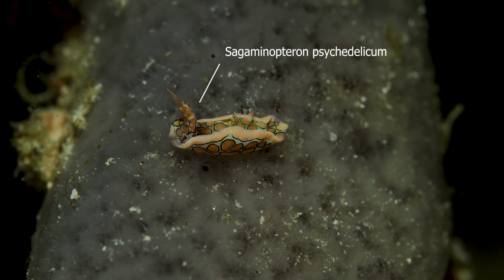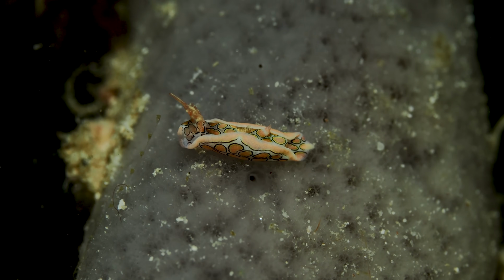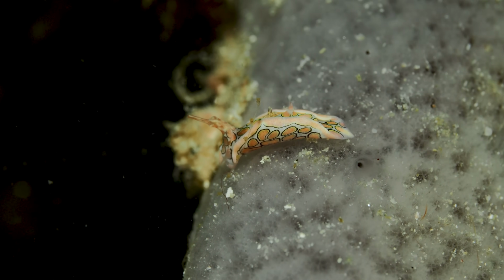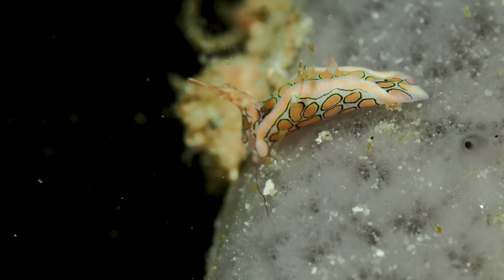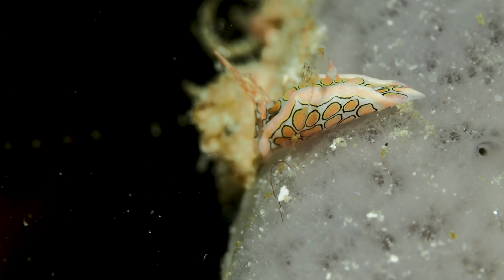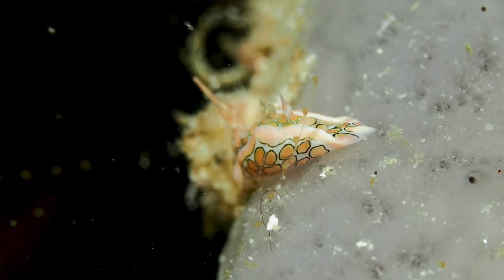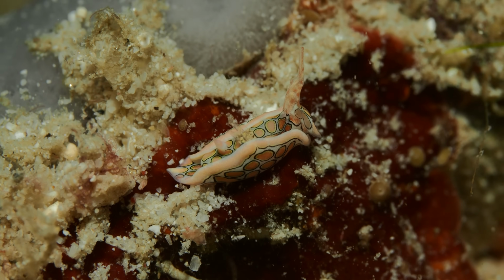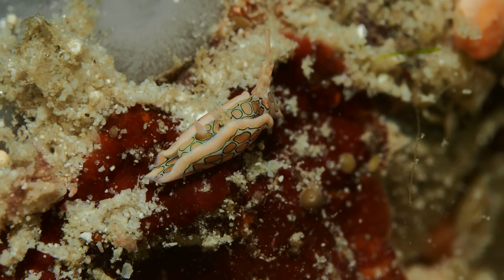Oh yeah, another first for me. I love these guys. I've been trying to find one for a long time. I really wanted to put it in my last book about nudibranch, but we hadn't found one. They're so tiny, maybe 2 grains of rice in size comparison, but I've never seen this one. This one's the psychedelic, and this is my first.